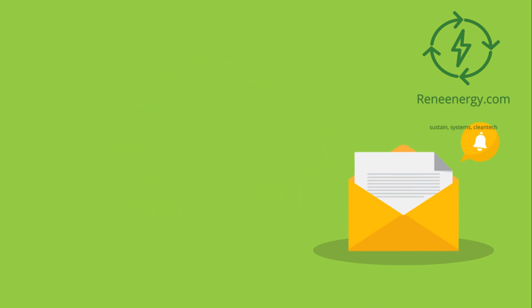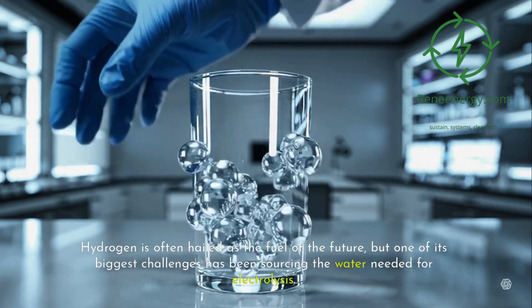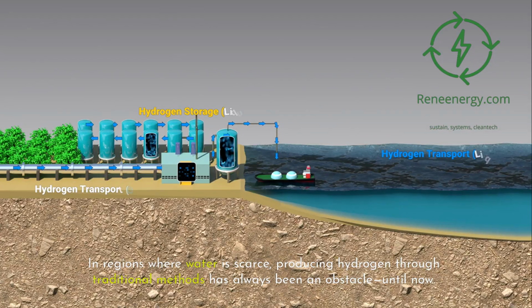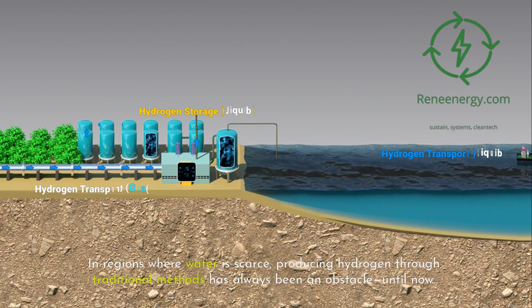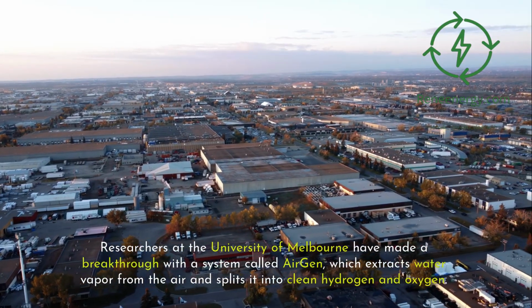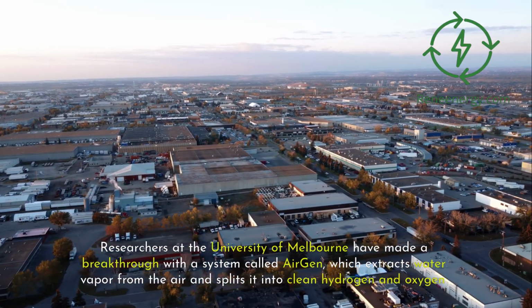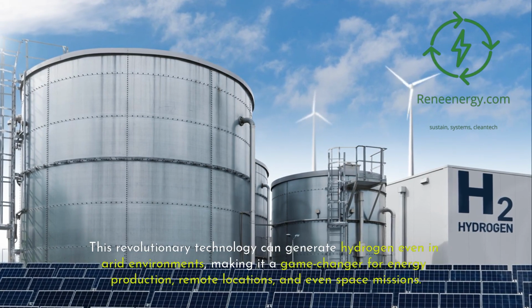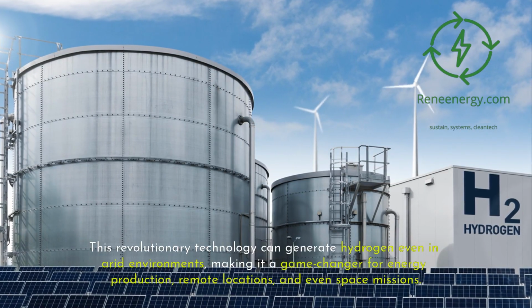Hydrogen is often hailed as the fuel of the future, but one of its biggest challenges has been sourcing the water needed for electrolysis. In regions where water is scarce, producing hydrogen through traditional methods has always been an obstacle, until now. Researchers at the University of Melbourne have made a breakthrough with a system called AirGen, which extracts water vapor from the air and splits it into clean hydrogen and oxygen.